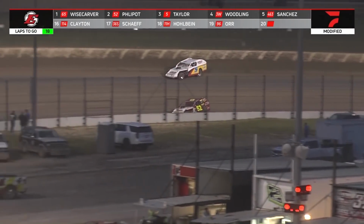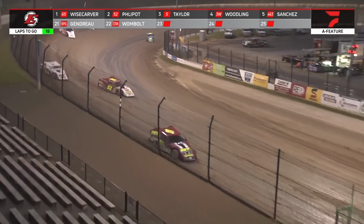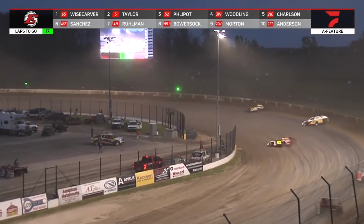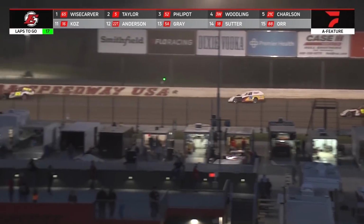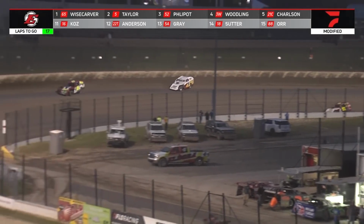Good racing going on behind them for the second spot. Flippo all the way down to the bottom. The 5 of Taylor all the way up top. Taylor draws alongside, and Taylor will take that second position and now sets his sights on the leader, the 65 of Jesse Weisgarber. Move Flippo back to third. Dylan Woodling up to fourth. Drew Charleston in fifth.